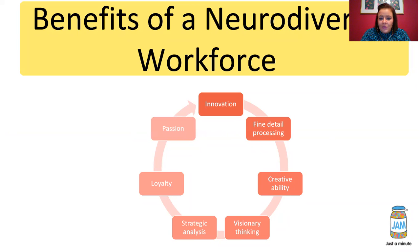Innovation, so the ability to think outside of the box, to come up with ideas that are unique and different and creative that no one else would think of. Fine detail processing, the ability to see the detail that everyone else might miss. Creative ability, so exceptional skills around things like design, art, thinking, really important skills within any business and organization. We all need those creative people.